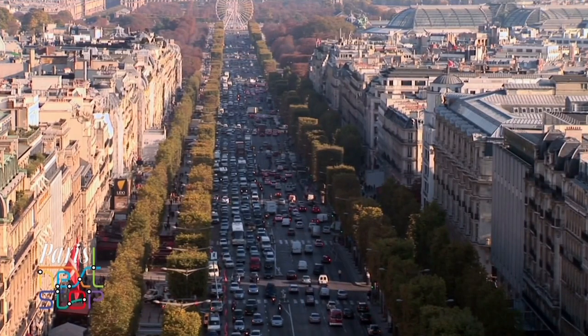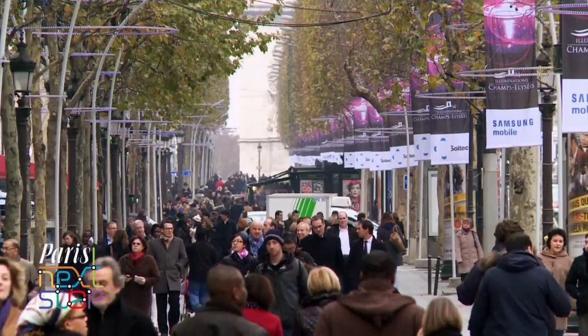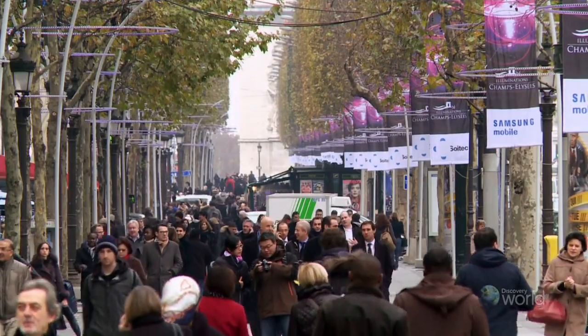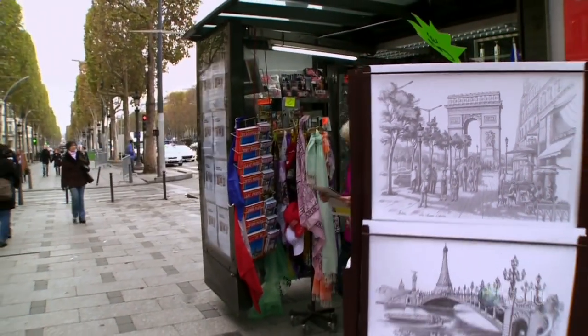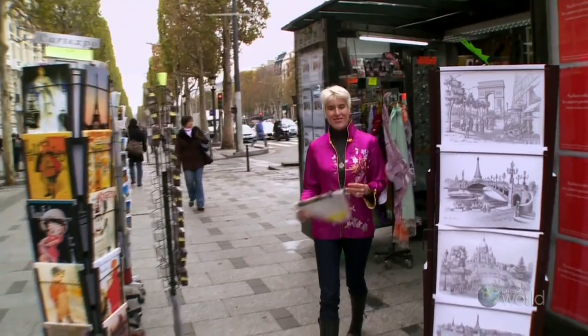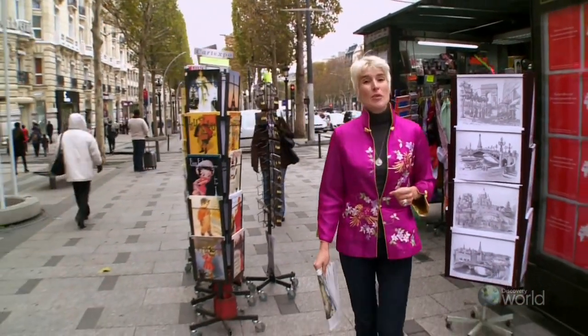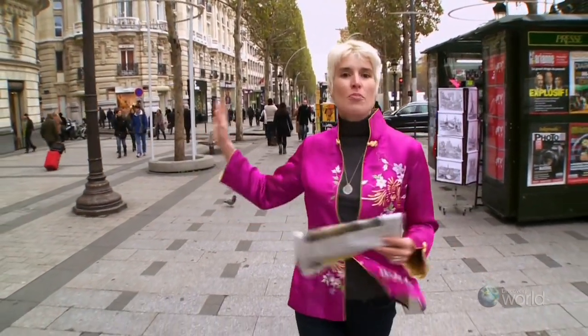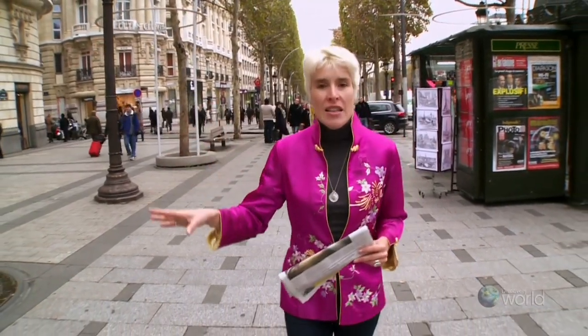Welcome back to frenetic, fashionable, fabulous Paris. I'd like to take you on a walk down one of the most entertaining thoroughfares in the city. The Champs-Élysées has been called one of the most beautiful avenues in the world. And certainly during the Second Empire, this boulevard was fabulous. There were beautiful mansions, elegant shops, chic restaurants.